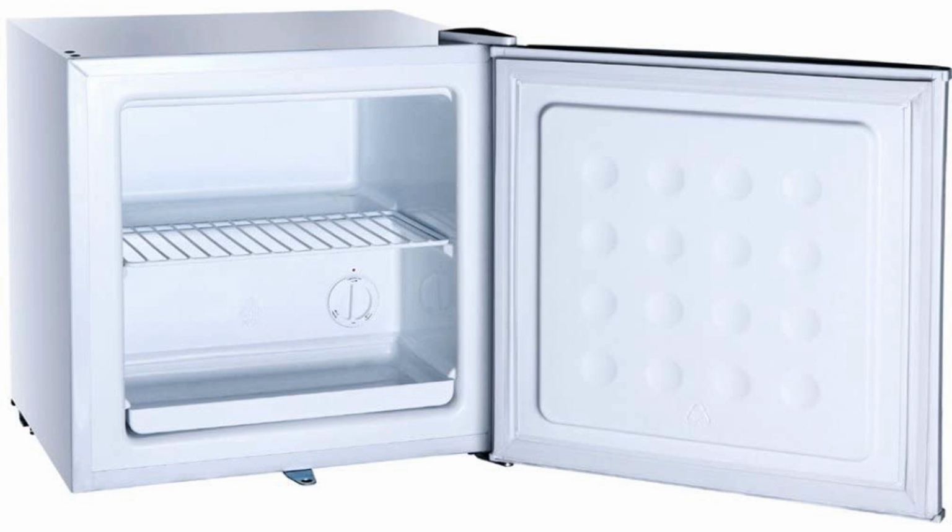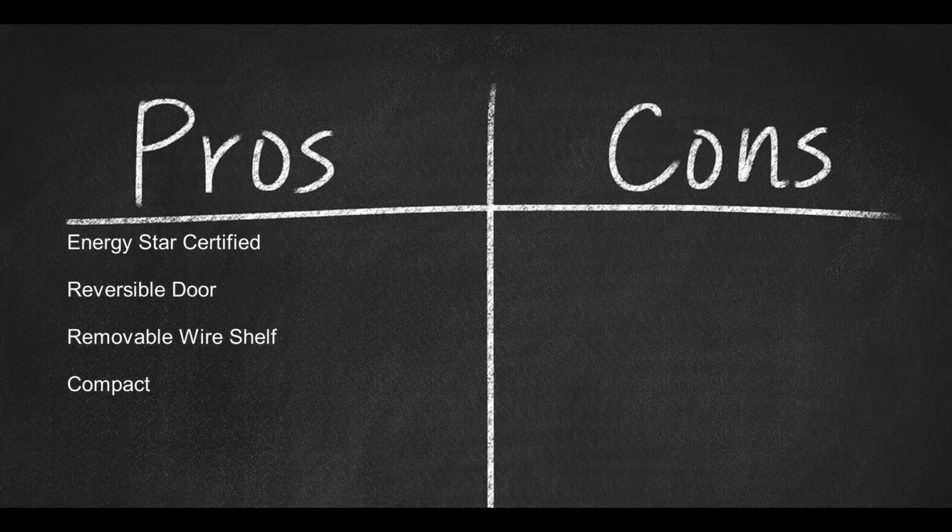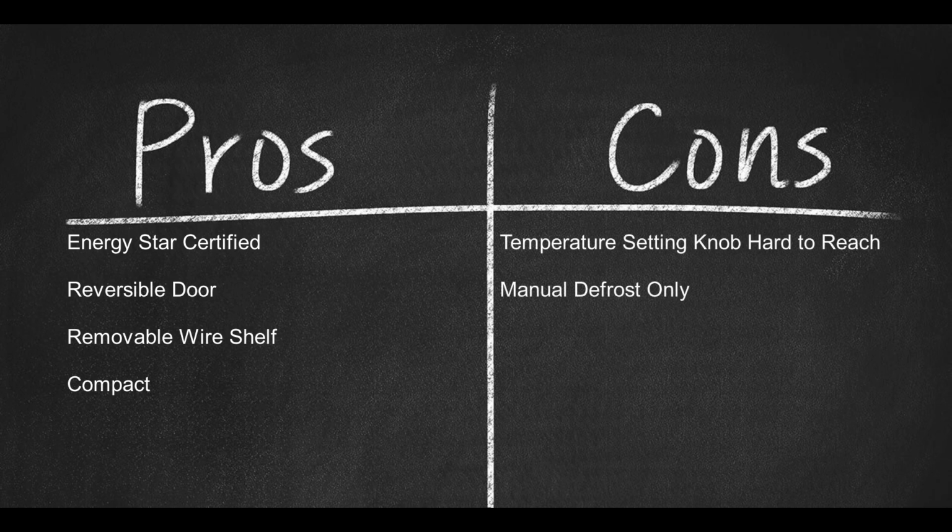While you'll have to do manual defrost on this unit, it's really not much of a hassle considering the cubic feet of size available. Now for some pros. It's Energy Star certified, has a reversible door, the removable wire shelf, and it's compact. Now here's a couple of cons. The temperature setting knob is hard to reach, and it's manual defrost only.